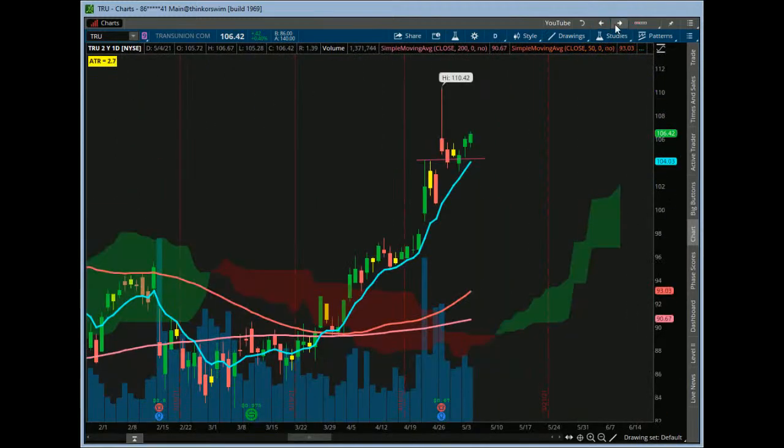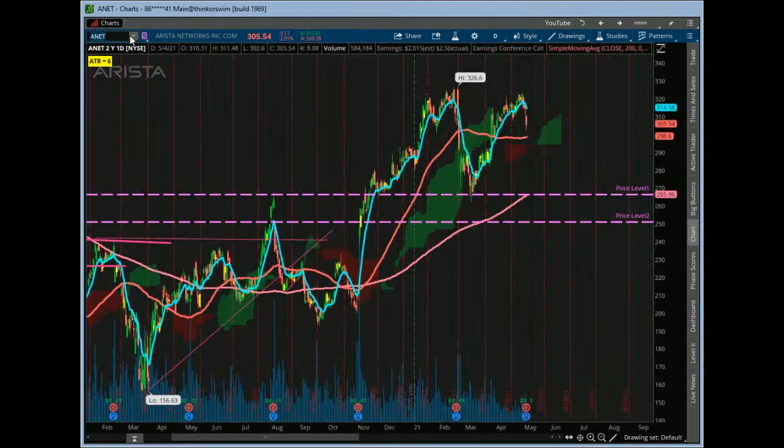So, again, it's still over the ADMA. We had some good volume the other day off of a green candle. Again, as long as it holds these levels right here, it looks like we're okay. It filled the gap and kind of did its job off of that shooting star. So good stuff there. And then ANET, let's take a look.